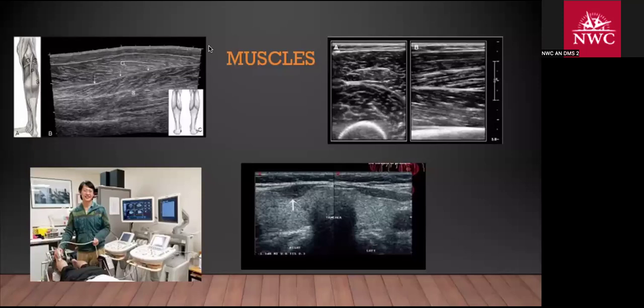So on page 13, he just touches on common things that we discuss. Parenchyma, which is just tissue. Usually most tissues are described as being homogeneous. Now, there are a few exceptions, just so you know. The kidney is normally described as being heterogeneous, but usually with ultrasound, homogeneous tissue is normal.